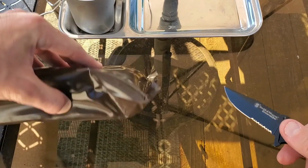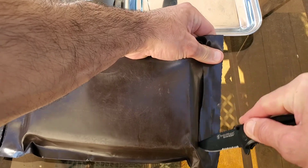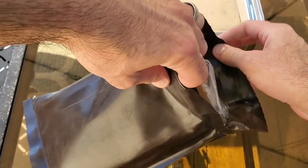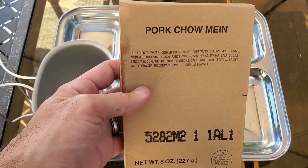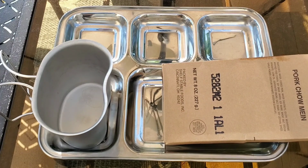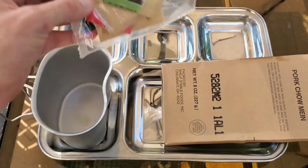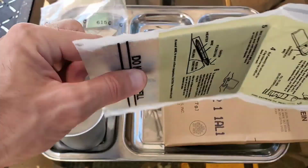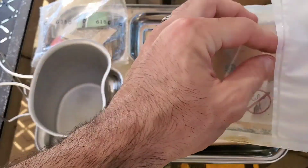This should have the FRH in it, since the first year of the FRH was 93-94. So let's open it up and take a look. And we have pork chow mein, date code 5282, so this is going to be a 95. Accessory pack C. Red Taster's Choice, oh boy. Old school FRH with the cardboard bottom. Doubt that's gonna work, but we're gonna try.